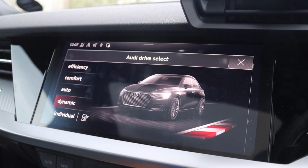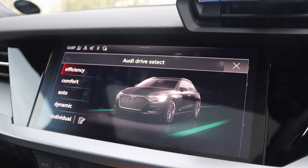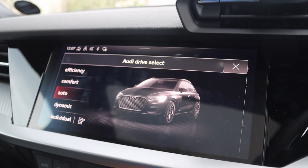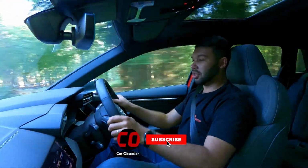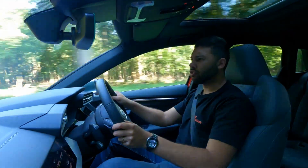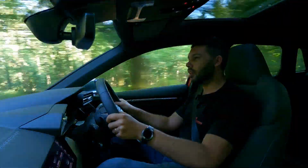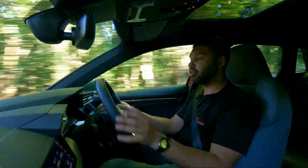As you would expect from any Audi, you've got a choice of driving modes. So you've got efficiency, comfort, auto, dynamic, or individual. So that's the Audi Presense, thinking I was about to run that cyclist down, which I wasn't. I wouldn't dream of that. I used to be a cyclist. Anyway, back to the driving modes.